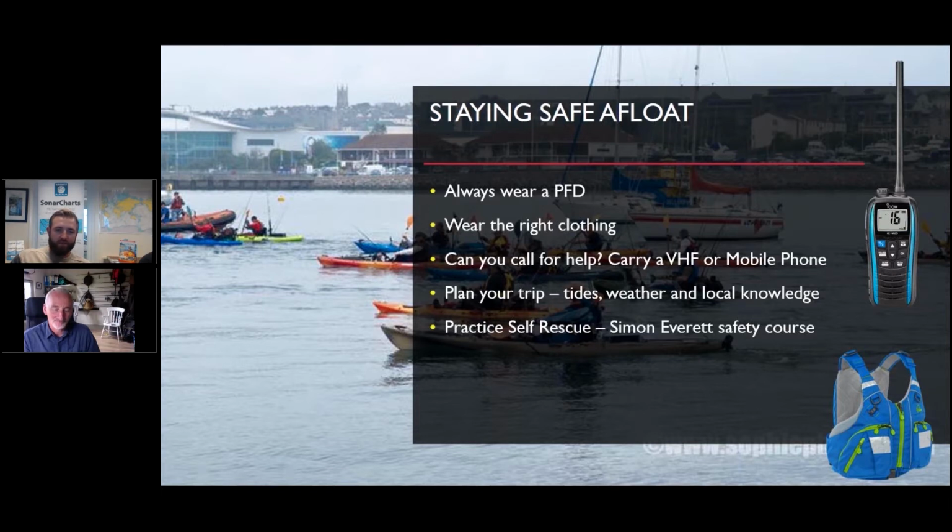I can't stress it enough. You can get back on top of your boat. It gives you a massive confidence boost when you're out as well, and it will make you want to push a bit harder and go to those places you wouldn't otherwise go to, if you know that if the worst comes to the worst, you can get back on. So definitely recommend that.